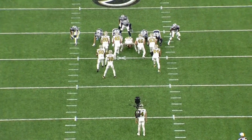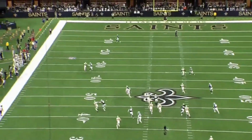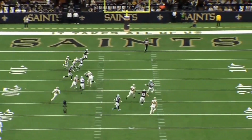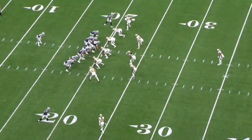Even at the wide receiver position, you could tell he's got a background or some kind of history at running back. He's got a little running back in his blood with the elusiveness, the way he catches the ball, the way he handles the ball. He's just a natural runner of the football. So that's just a great attribute to have for a wide receiver in this league.